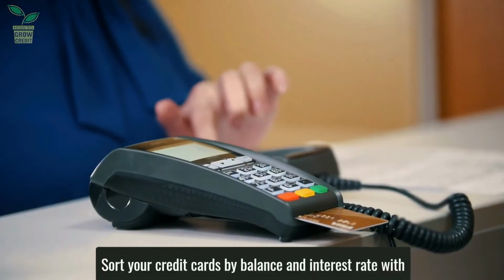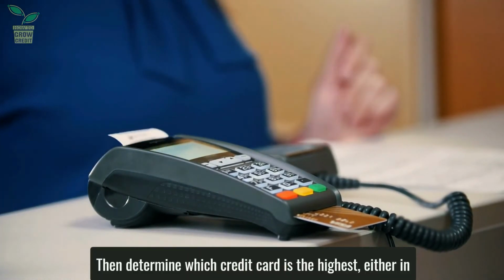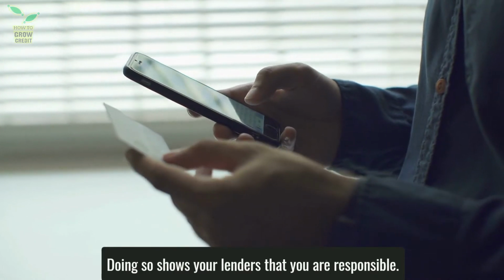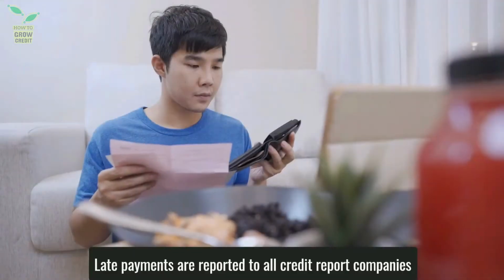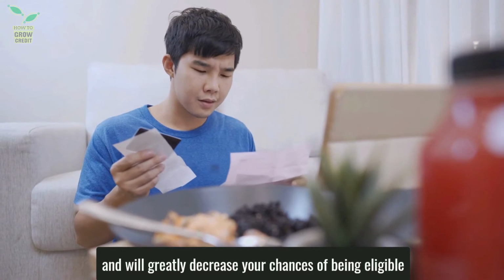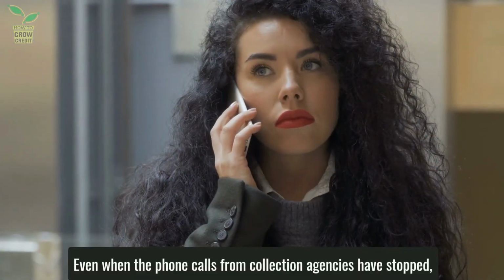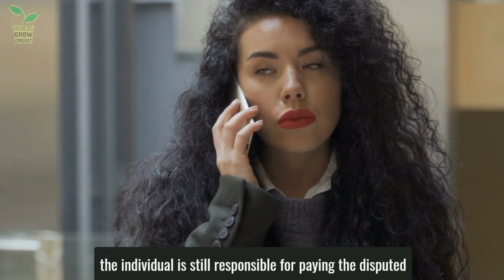Sort your credit cards by balance and interest rate with the highest first. Then determine which credit card is the highest, either in balance or interest rate, and start to pay it off first. Doing so shows your lenders that you are responsible. Pay your bill early or on time each month to ensure that your credit score stays good. Late payments are reported to all credit report companies and will greatly decrease your chances of being eligible for a loan. Debt collection agencies are the most stressful part of having a bad credit crisis. Even when the phone calls from collection agencies have stopped, the individual is still responsible for paying the disputed debt.